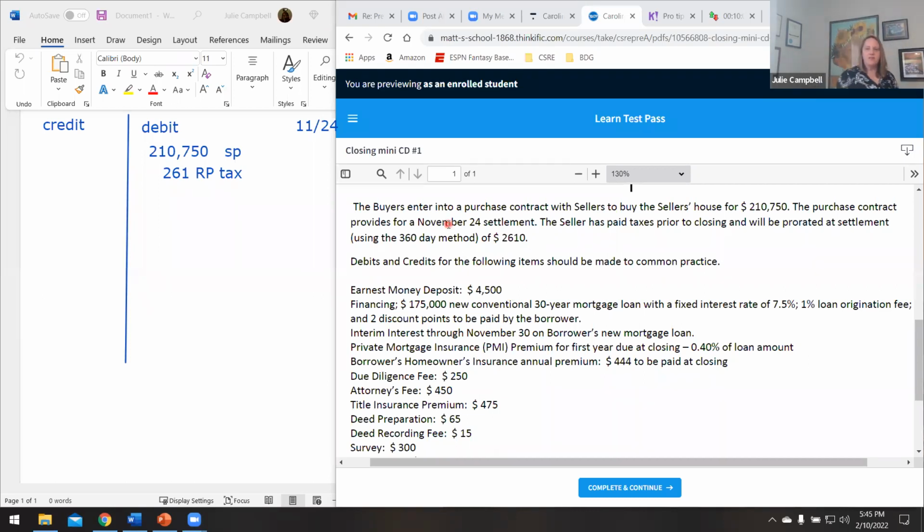Continuing on, it says debits and credits for the following items should be made to common practice. What's common practice? 561 and 562. What you see on 561 and 562 is how things are typically handled. That's common practice. Again, you guys always do what the problem tells you. So if the problem tells you to charge that's not typical, you're always going to do what the problem tells you.